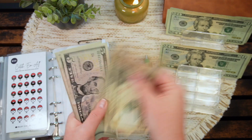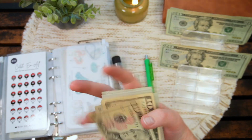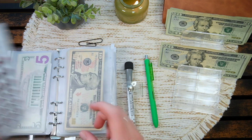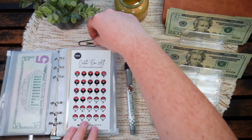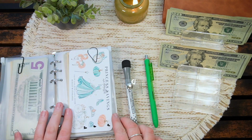Okay, so we've got 10, 20, 25, 30, 35, 40, 45, 50, 55, 60, 65, 70, 75, 80, and 85. So this is a $150 challenge. And the point of this was that it was a pack per day. So a pack used to be $5. Now it's like $7.99 for a pack at a lot of places. But yeah, that was kind of the idea behind this challenge.